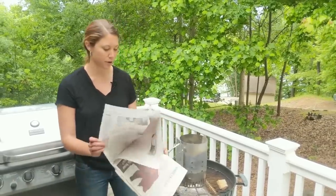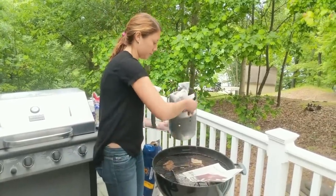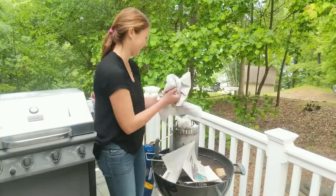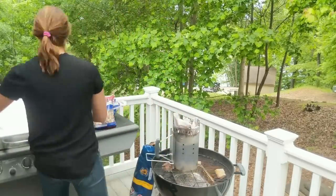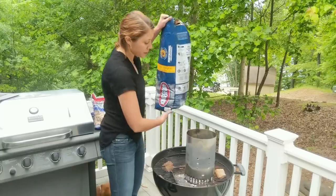So you take some newspaper and you crumple it up. This one's about the stock market, so it's definitely getting crumpled up. And one difference here, though, is that instead of filling this with coals, I'm just going to put 15 coals in the top.